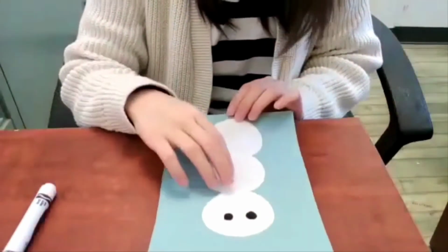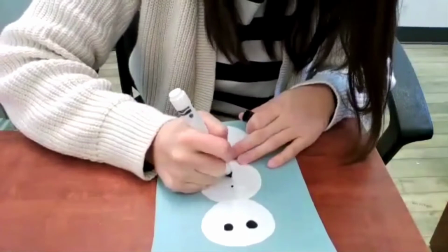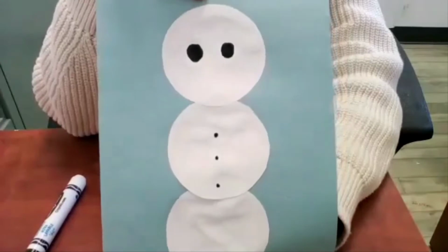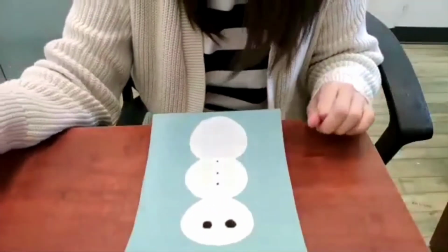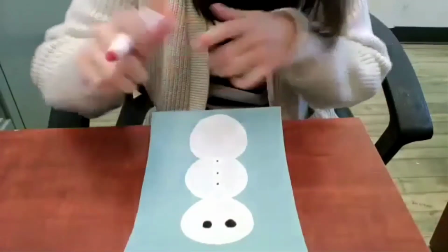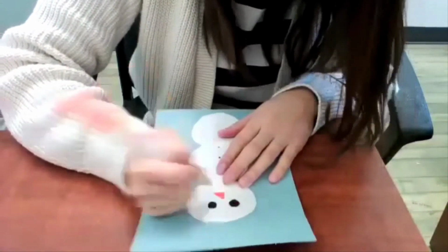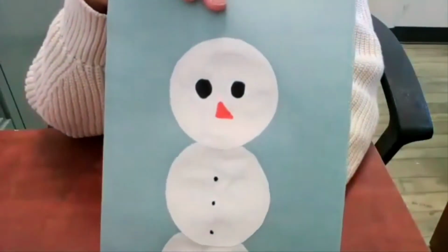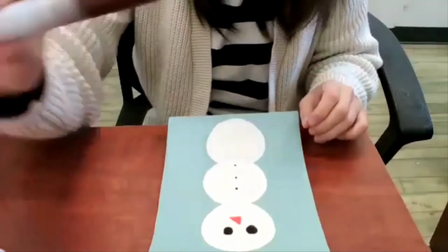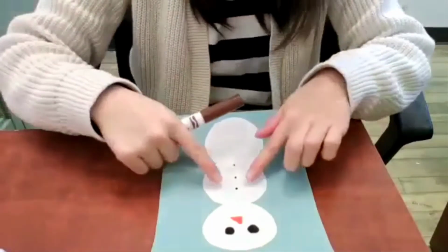It doesn't look complete right now because we only have the eyes. Let's add some buttons for my snowman. This. You see it? And then we need a carrot nose. Here is the orange marker. Going to draw a triangle just like a carrot. Ta-da! Carrot nose. And then, oh, we need brown. You remember what we are going to use brown for? Brown for the sticks, yes. The arms that stick out.